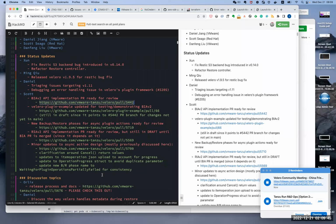Sure. As for the volume snapshotter, will there be any impact if we don't do that in 1.11? Not really, just because I don't think we're planning on updating the volume snapshotters yet. Ideally, once all this is done and the API is available and the controller changes are made, the next step would be to update the AWS, Azure, and GCP volume snapshotter plugins to implement those parts.